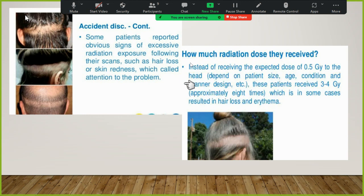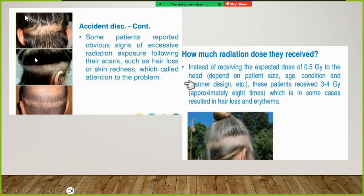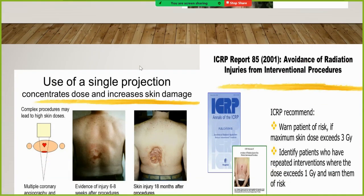As you can see here, this patient suffered from hair loss and skin redness, because he was exposed to 3 to 4 gray as an absorbed dose. He had a CT perfusion technique to detect the brain blood flow. At that time, he got a high level of radiation because of improper use of the protocol or the machine itself. It caused a high deterministic effect of radiation, which caused hair loss and skin redness, as you can see in the image.